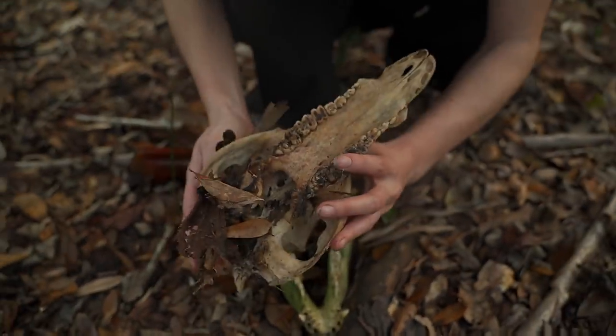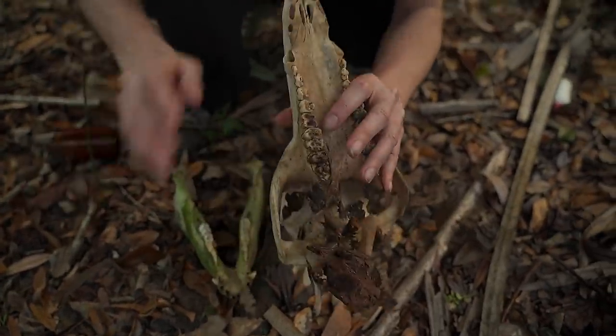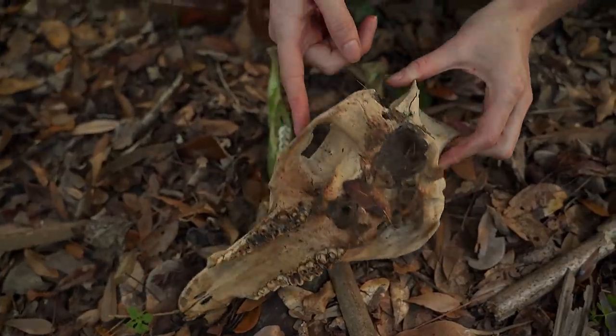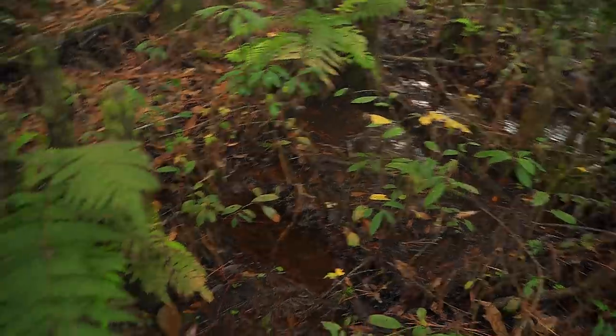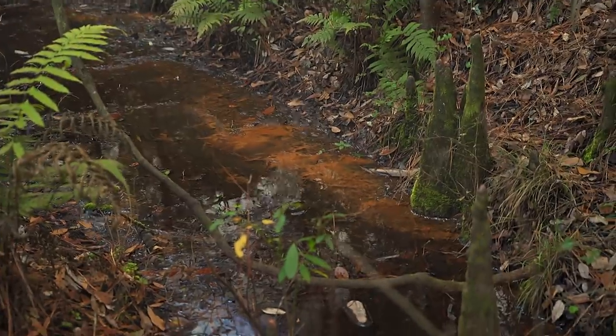Is that a skull worth keeping, you think? It is in really nice condition. It is. Ow! What? More ants? No, something else. An ant would be better than a spider or a scorpion. Look at this really pretty little swampy creek here, flowing. Ew. I was saying it was pretty, I don't know what that is, but I don't want none of that. I'm coming up here.